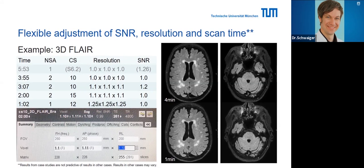So this is one example where in the top row you see the conventional sequence that actually has, numerically speaking, a little bit higher SNR compared to the other sequences, but there is no good way to really accelerate this sequence more without getting more artifacts. Then with Compressed Sense, you basically have the same visual impression as with the conventional sequence, but being 2 minutes shorter. And then if we just decrease the resolution a little bit, this is a common technique to decrease scan time, you can see that we have a 3-minute scan time with having the same factors.